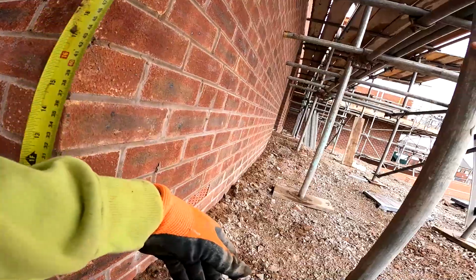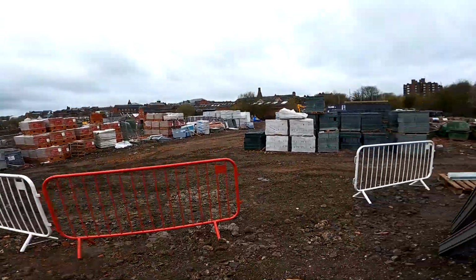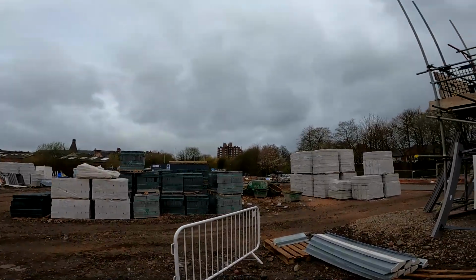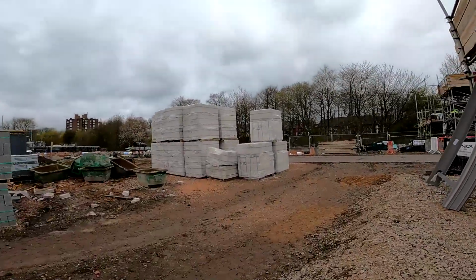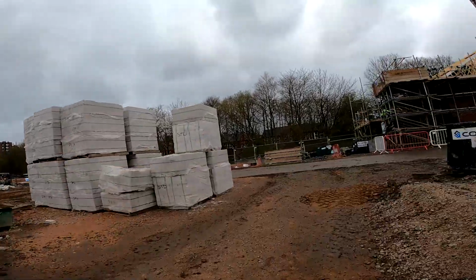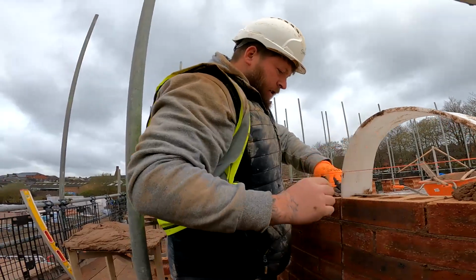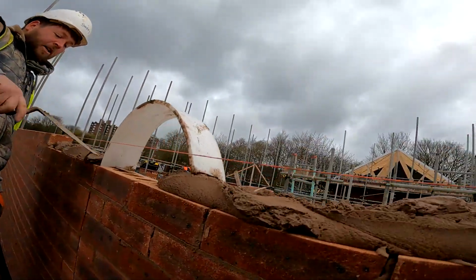Three on. Another three? Seriously? How is it another three? Another three on. Yes, slip tying. Slip that straight in.